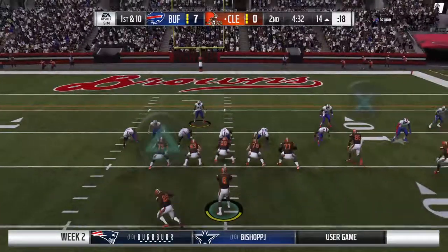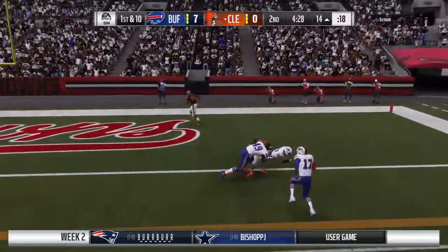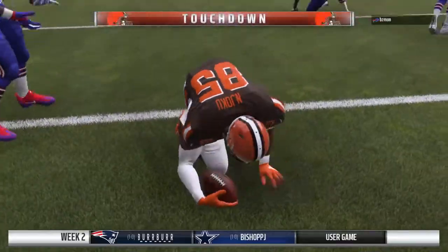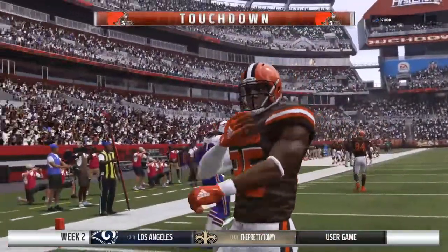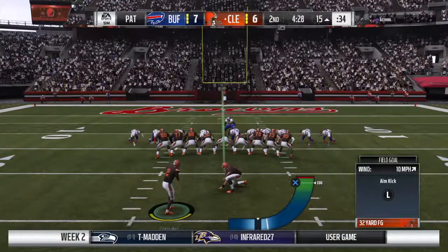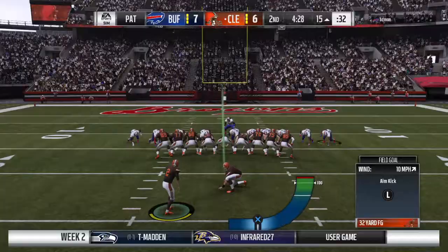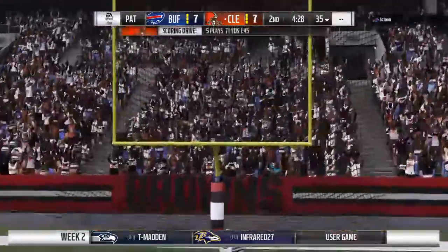Detroit! Inside the red zone here. They'll look to throw. That is caught inside the 5. And he'll take it into the end zone for a Browns touchdown. David Njoku, his first touchdown of the new season. And the Browns are within an extra point of tying this thing up.